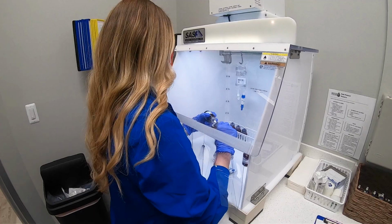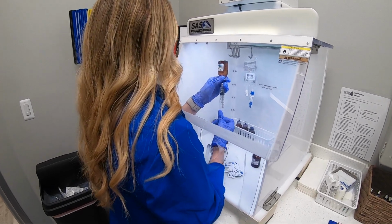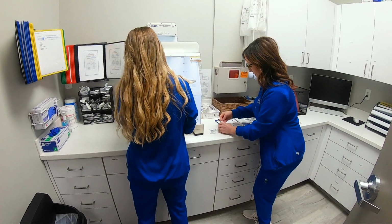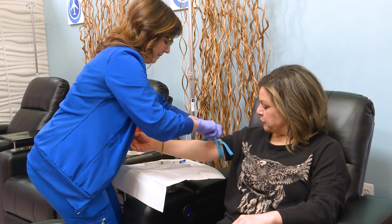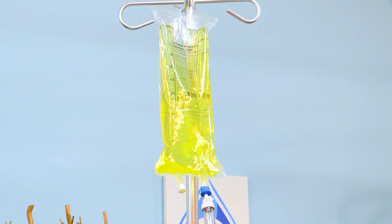Well, we offer multiple different vitamins that we inject into our IV bags, like lactated ringers, and they're all specific to what you're looking for as the client. Would you like some energy, some beauty, just general health and wellness? And so we'll talk a little bit about your IV infusion that you chose today.